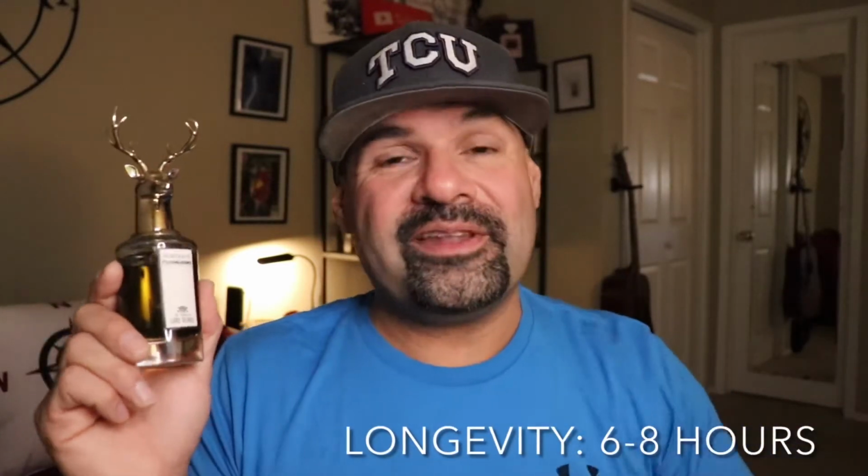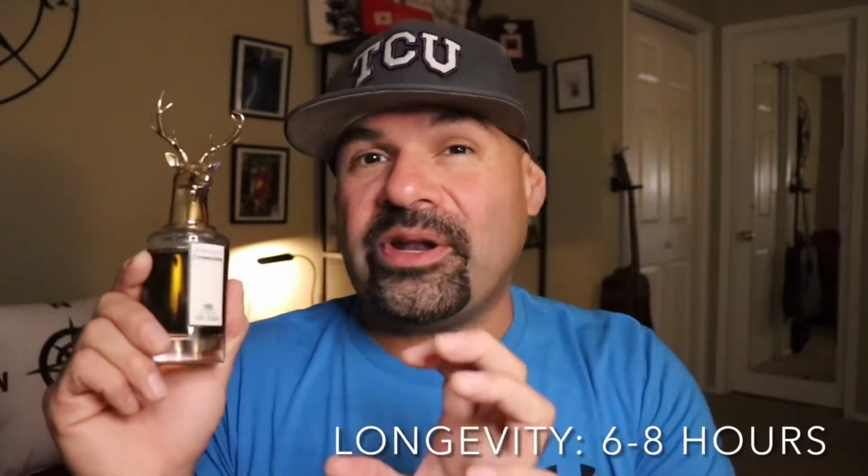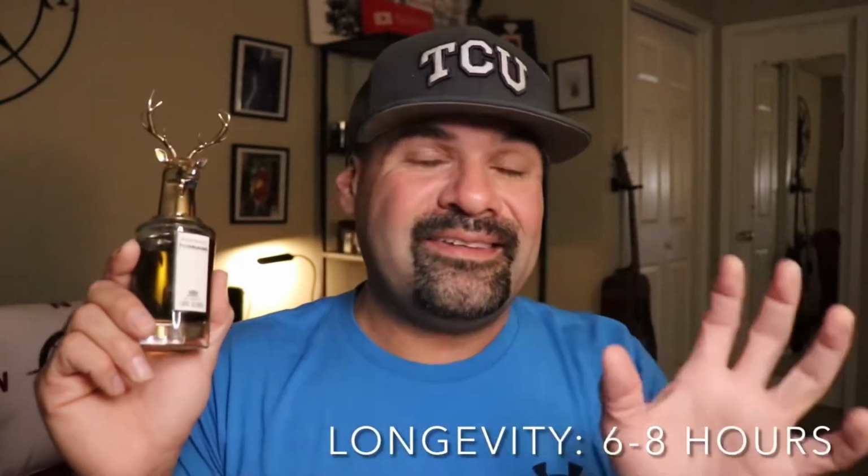The longevity of the fragrance wasn't great for the price. The price is really going to come into play with this fragrance, because at $293, the longevity was okay. You would hope you would get 8 or more hours. I want to say I did get at least 6, and it was pretty darn close to the skin around 8. I could say 6 to 8 hours just to be safe. But for $293, that is to be expected.